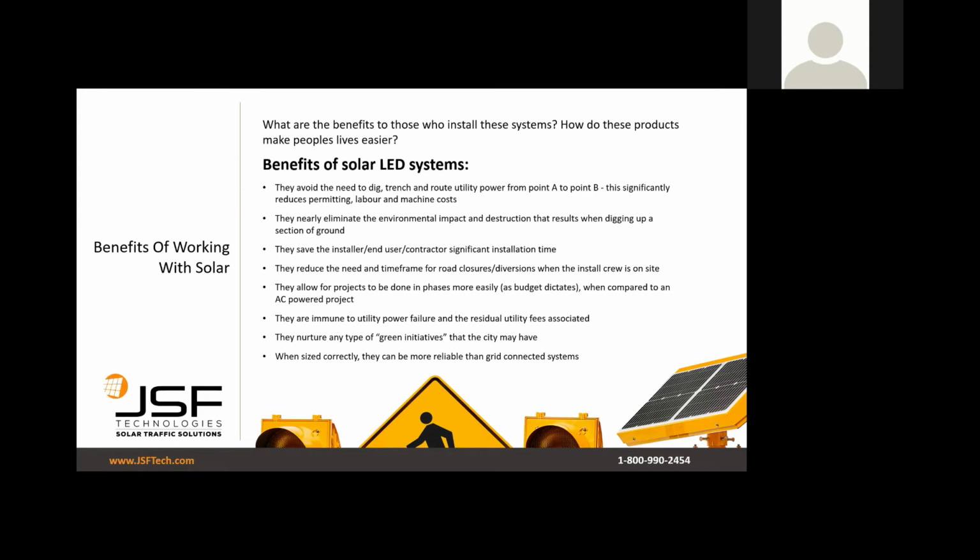If you're putting up, for example, one crosswalk and you only need to auger 2 holes into the ground, 18 or 24 inch, or maybe a precast concrete form, if that's all you need to dig versus digging up the entire street, you're going to save significant time. And that translates to money. So you're reducing the need for, and time frame of, road closures and diversions as a result.